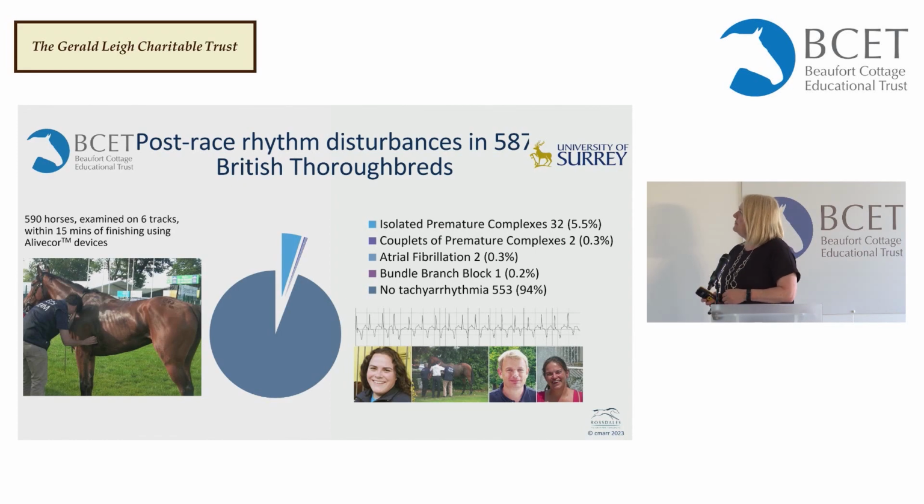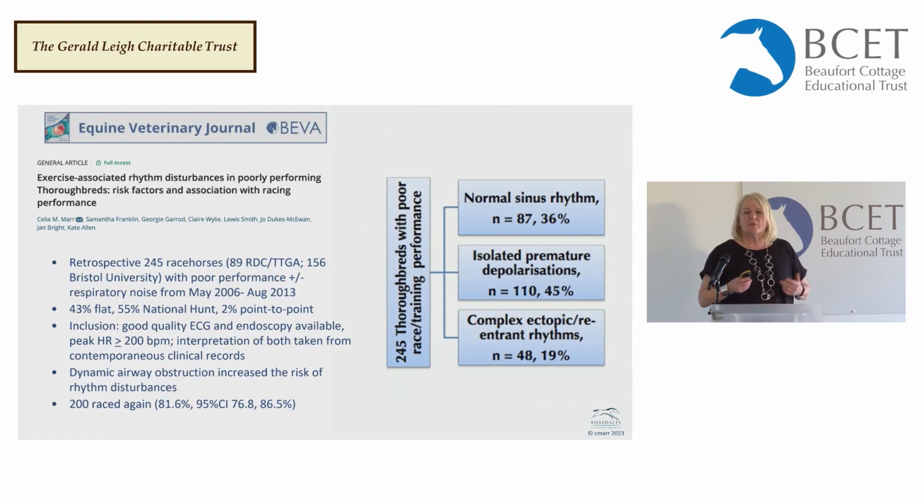We've also looked at rhythm disturbances following racing, and this work was done by a team from Nottingham University, where we looked at 590 horses on 6 tracks within 15 minutes of finishing, using AliveCor phone devices. I'll come back to atrial fibrillation later, but if we just stick to the isolated premature complexes, you can see 6% of these just shy of 600 horses had isolated prematures.